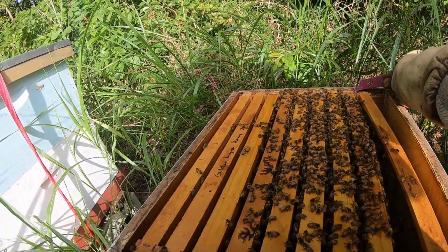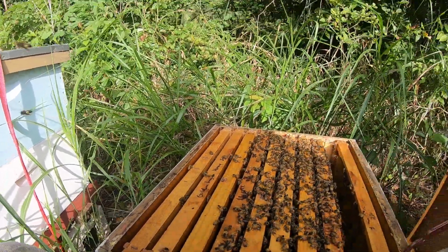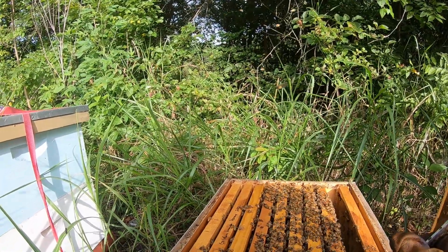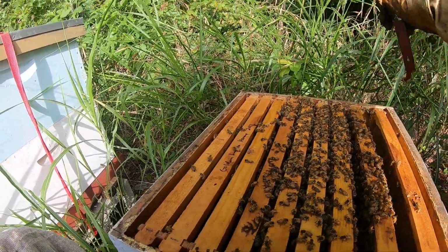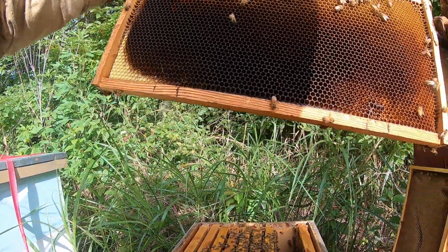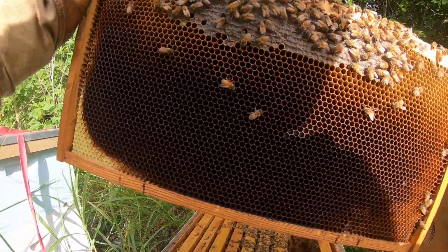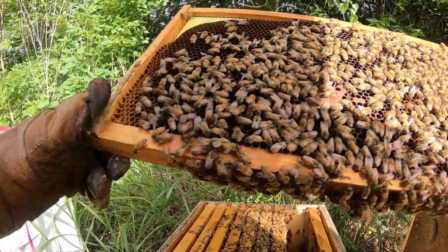They'll just leave you alone. After a while, they'll go, okay, he's gone. They're gone. We're good. And they'll go back to the hive. Like these bees are very gentle. They're not attacking my gloves. They're not doing anything aggressive, really. Now I'm really looking for any signs. Okay. So there's some brood right there.